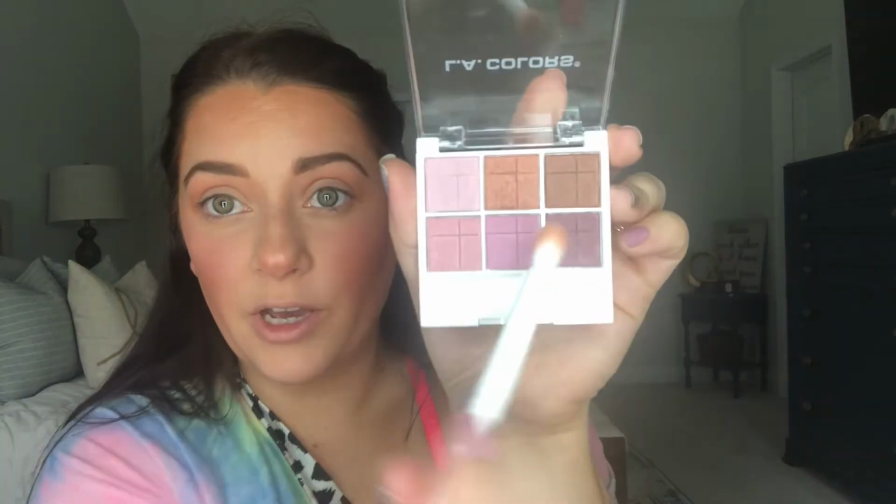I think I want to go into this shade down here, this pink color, and kind of put that on top in the crease. This is just way more shimmery than I expected it to be. I don't know about this. Let's go into a different palette because all of these are shimmery, every single one.